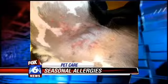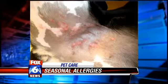Is that cotton and wool? Cotton and wool. So we don't think about them being allergic to the normal things that we have in our home, but they are many times. They can be. Dust mites is definitely something that they can be allergic to. So if you don't dust regularly, they can have an allergy to dust mites.